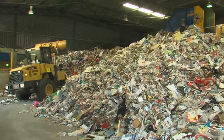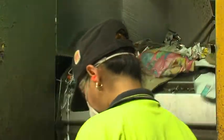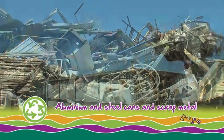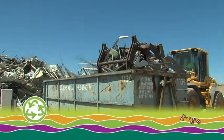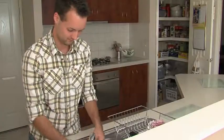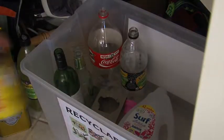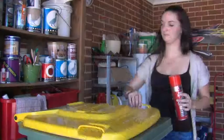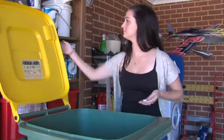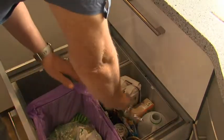When your recycling arrives at the materials recovery facility, it's sorted by both hand and mechanical processes to separate the various materials. Metal has always been a valuable recycling material, and recycling uses far less energy than producing it from raw materials. Aluminium and steel cans, including aerosols, can all go into your recycling bin. Give cans a quick rinse in cold water and place the lids inside the cans before they go in the bin. Remove the nozzles and lids from aerosols, but make sure that you don't crush or puncture them as they can explode under pressure. Clean aluminium foil and trays can also be recycled.